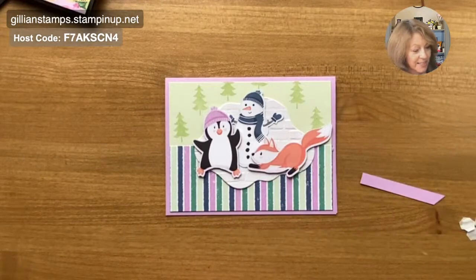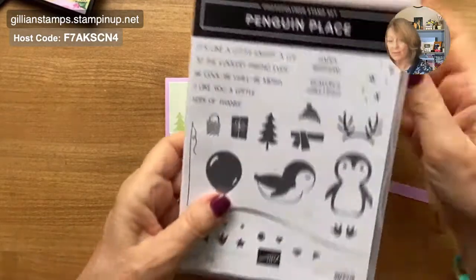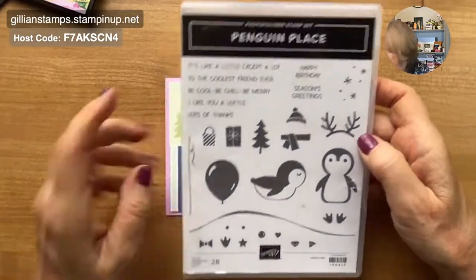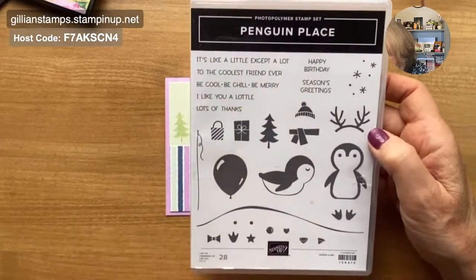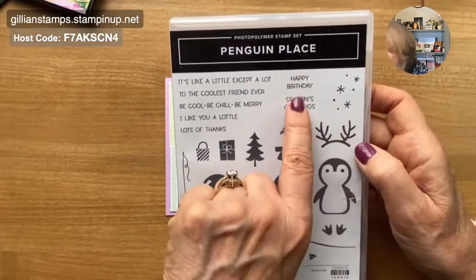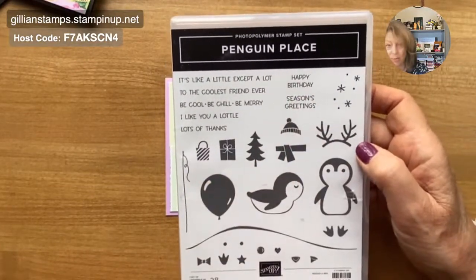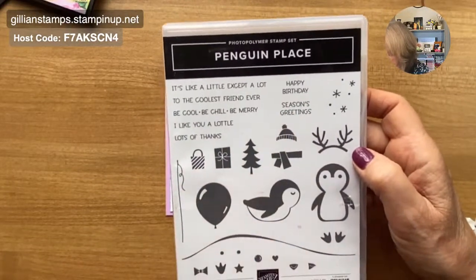All right, then I've already stamped the sentiment, and let me show you the stamp set. So here's the Penguin Paste stamp set. So I stamped Be Cool, Be Chill, Be Merry. But you've got lots of others. You've got a Happy Birthday. So some people made birthday cards. If you've got a friend with a winter birthday, you can make them a birthday card.